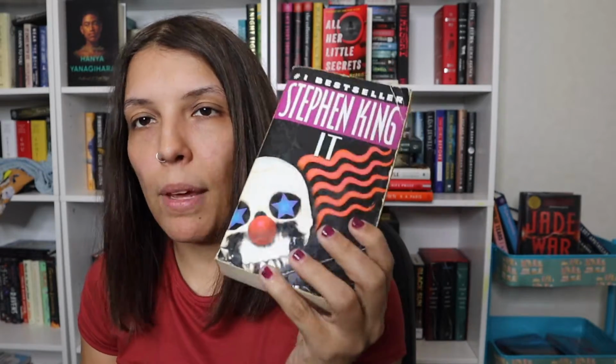And then I have It by Stephen King. This is my mom's copy, but I might still read this. And then I also got The Shining, which I bought recently too as mass market, and I don't know why I bought it as mass market because I don't like mass market. But those are the only ones I have because I hate it so much.